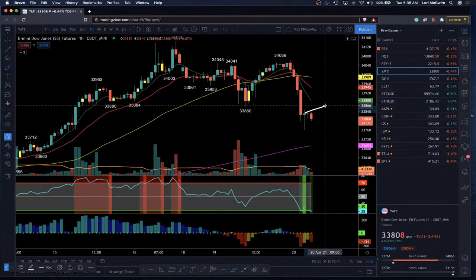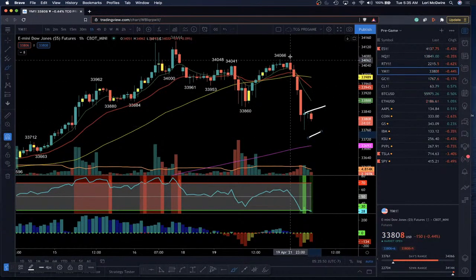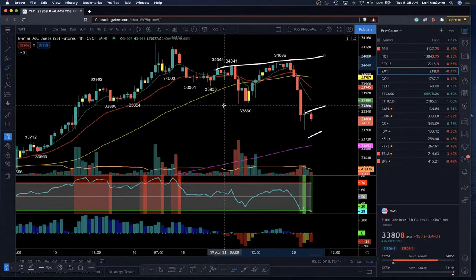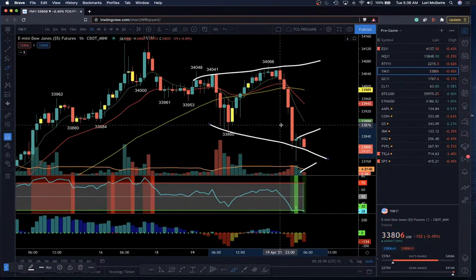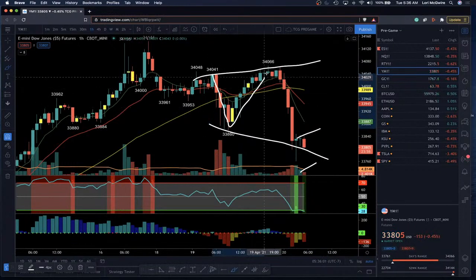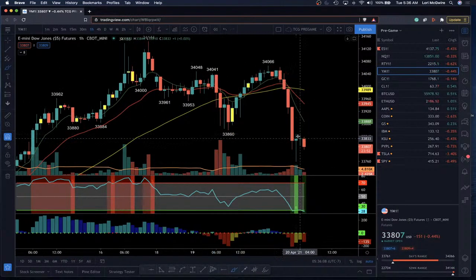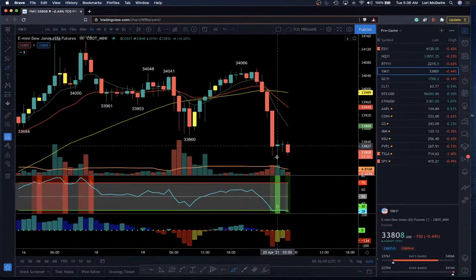Potential bear flag on Nasdaq, on Dow. Dow is really giving it up here, YM. You see this megaphone pattern, a broadening formation, which means we've got bull exhaustion here. Are we getting bear exhaustion here, and will we just have a little weak pop up? Either way, this is pretty bearish. It looks like we're breaking bear from this bear flag.